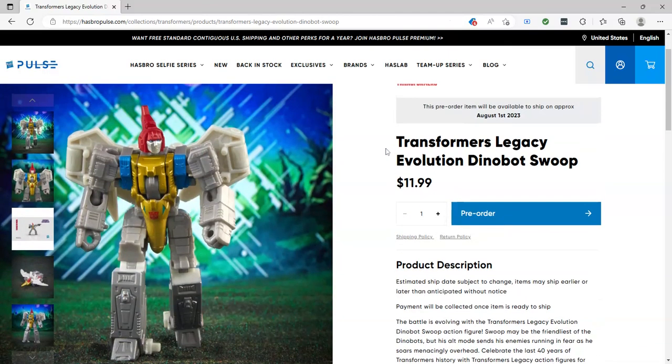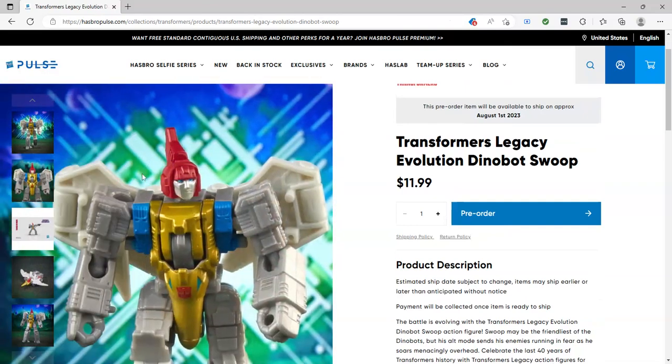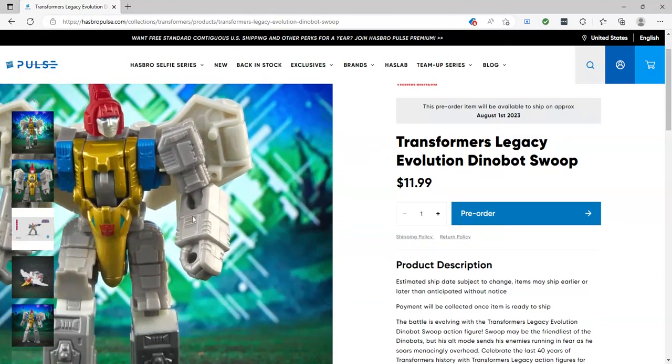Of course, basic information release date is August 1st, 2023. The price is $12. He's actually still available for pre-order. And I think he actually looks really cool. So, of course, love the silver for the face, the blue for the eyes, love the huge kind of spike sticking out the back of his head. That's very classic for Swoop to have. And, of course, they have some silver for the forearms.